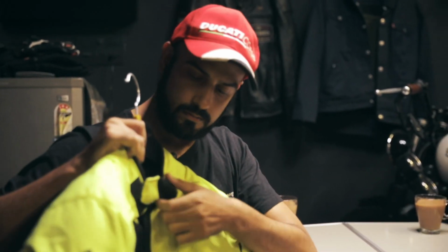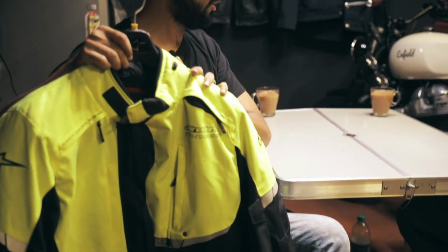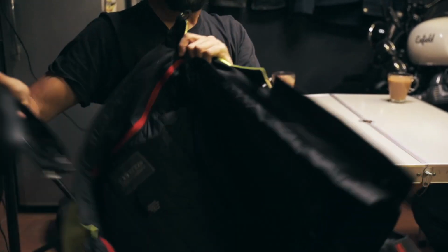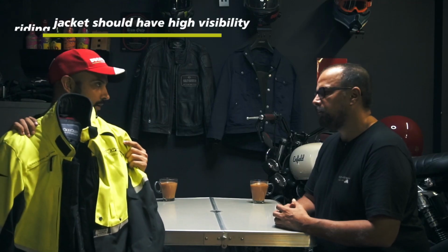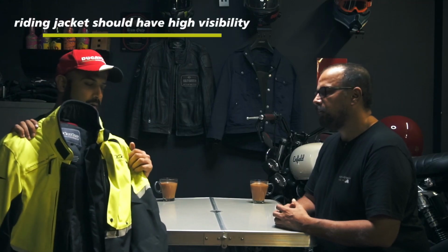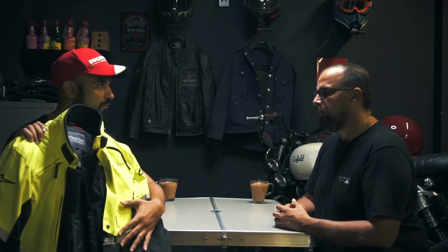Yes. Okay. So this is the first jacket that I want to show you. Rather bright jacket. Yeah, this is for high visibility, especially for the night. It's not just fashion, it is form. I want to be visible at night. So this is a perfect winter jacket, right? Not even an iota of air can seep in because it is absolutely waterproof. There's no mesh whatsoever. So can I see this?